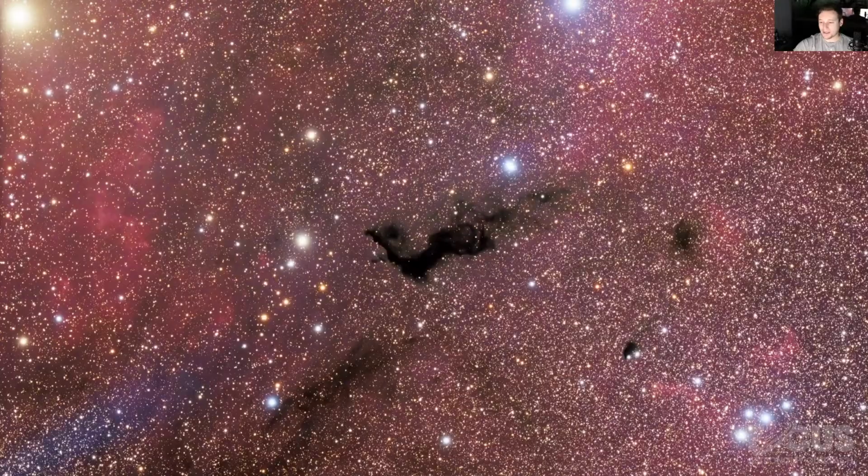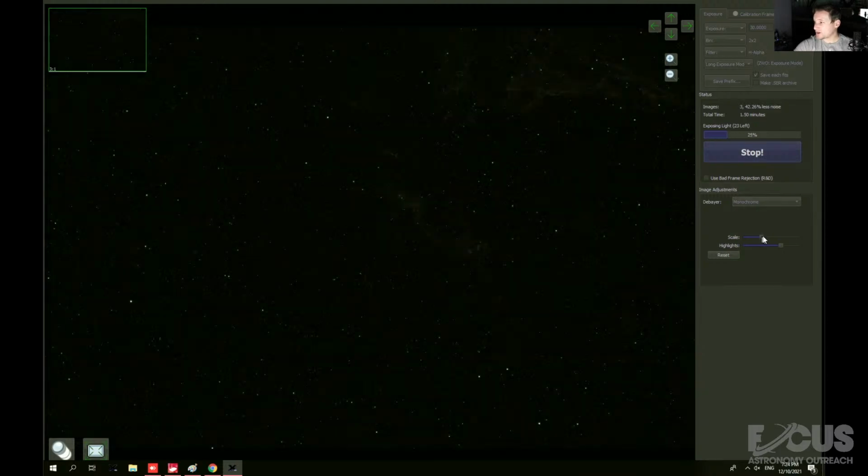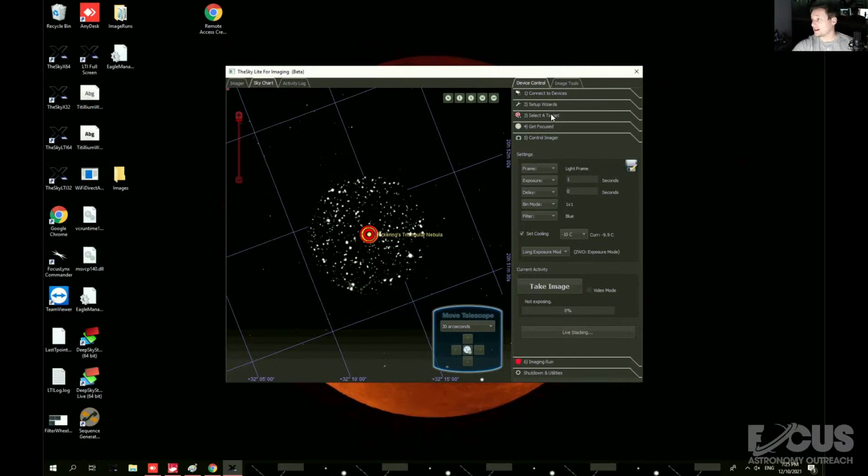So that's what we're doing right now. And Pickering's Triangle is a lot fainter, and because we're so low, it's going to be a challenge. But you can kind of see it coming out there, right in here. So this is a very large area of the nighttime sky that we're working with. And I'm actually going to cut this one short too, just because this one was going to be kind of a stretch because of how low it was in the sky.